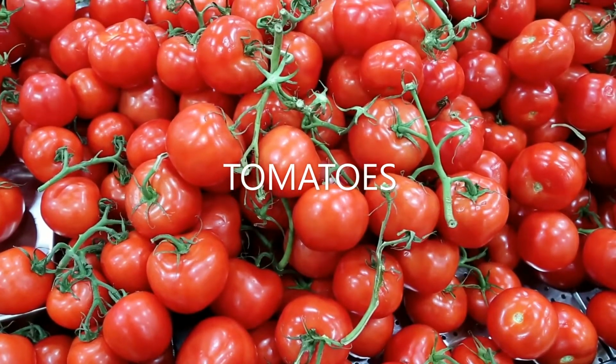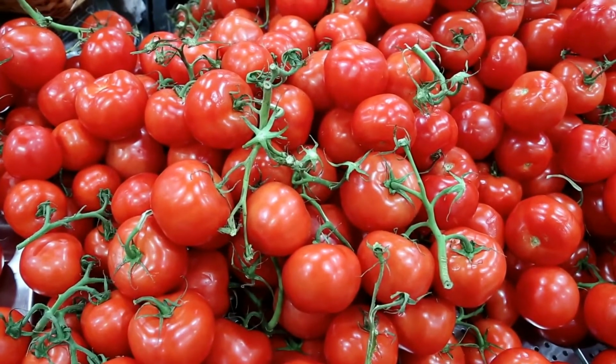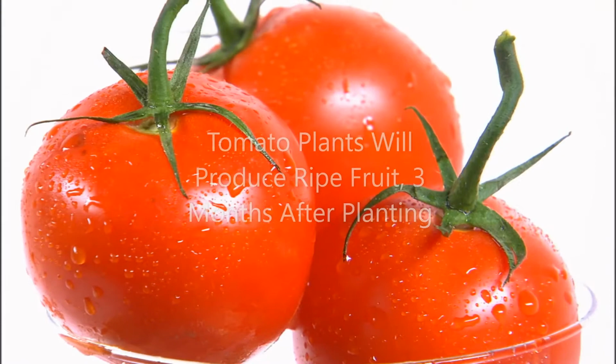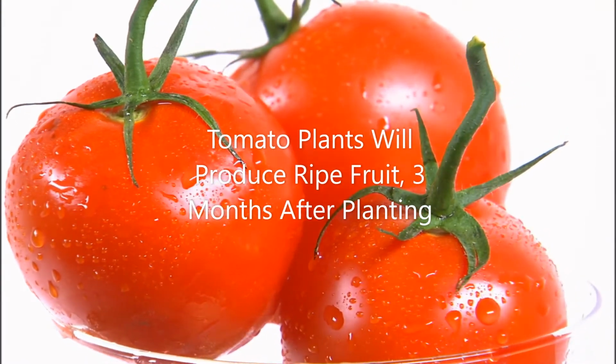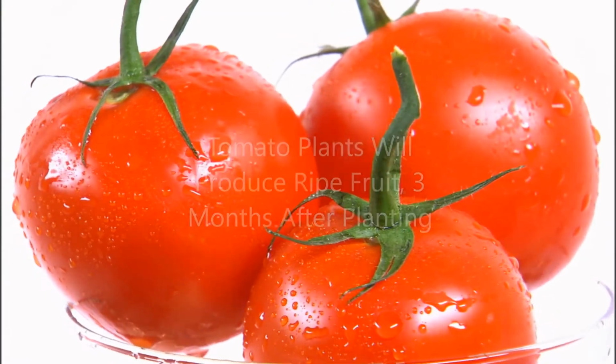Tomatoes are the most commonly used vegetable after peppers and potatoes. Keep it inside for 4 to 6 weeks before shifting in the sunlight. Summer season is best for growing tomatoes. They are ready for harvesting in 60 to 100 days.